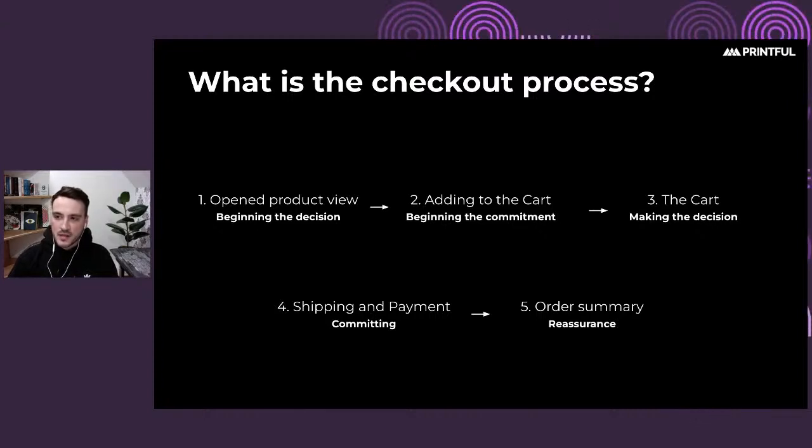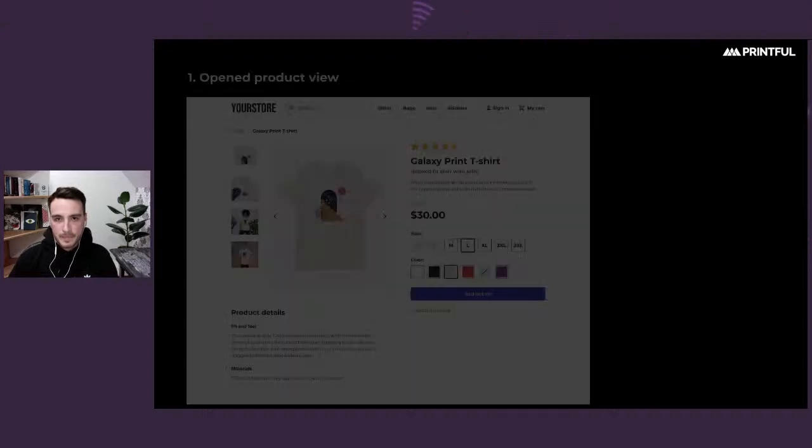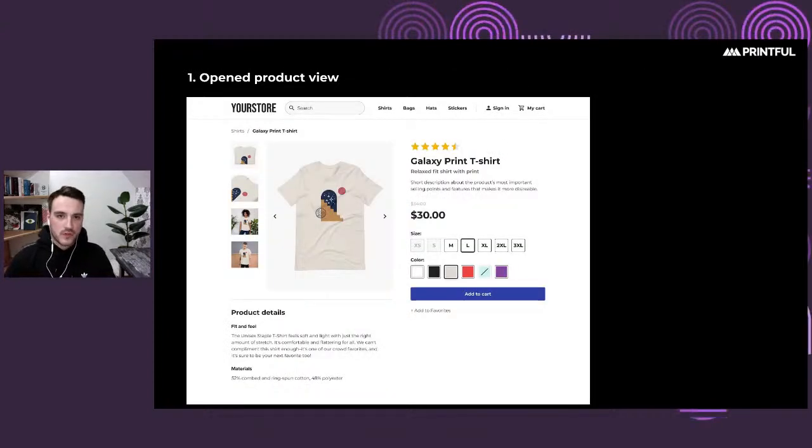And once they are inside the cart, they are making the decision. And once they put in all the shipping and payment information, they are committing to the purchase. And in the final step, they are reassured that everything is fine with their order and are waiting for their products to come to their home. So let's go through all of the steps and see how we can improve the whole process.